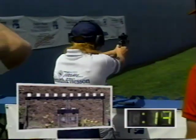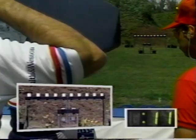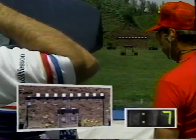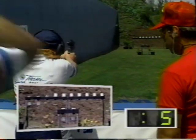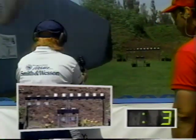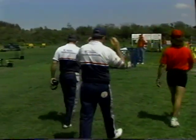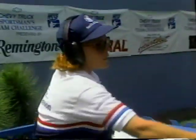Low. Rip it. Low. Doesn't have much time. High. This is not going well for the Smith team. 3 seconds. Shoot. Ceasefire! Well, they've left the door open. They really have. They left 7 targets up there, so that's 15 points. That's enough room for Dillon to move in. This is going to be a horse race. It really is.